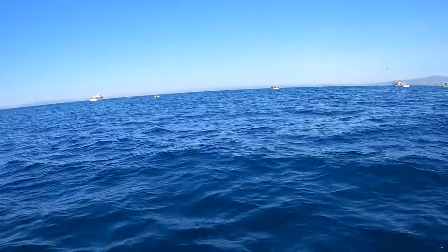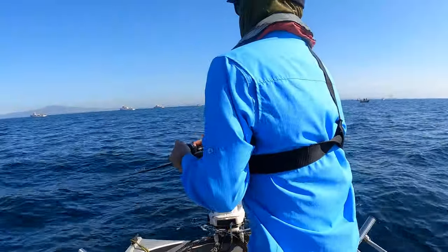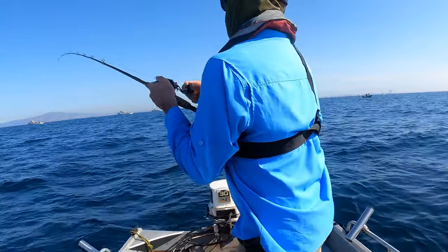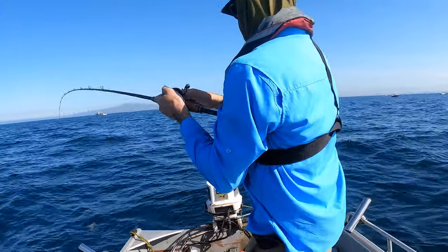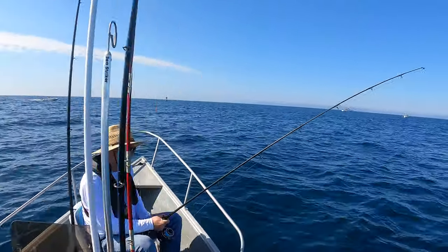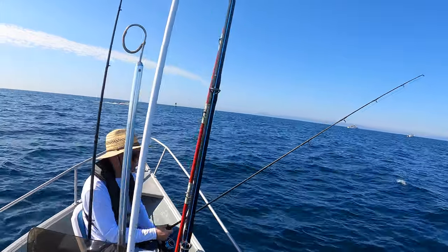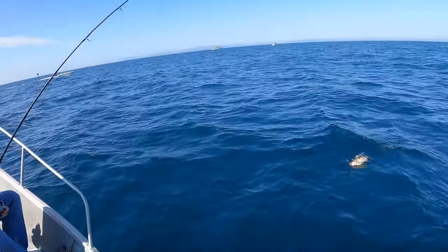Nice calico bass. Right on. I think you got yourself an angry bass. Nice. There we go, Patty.